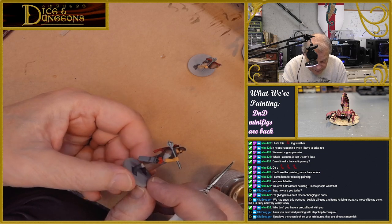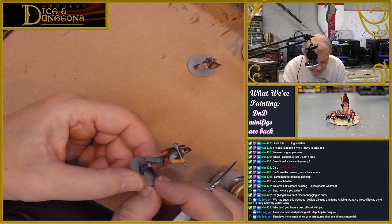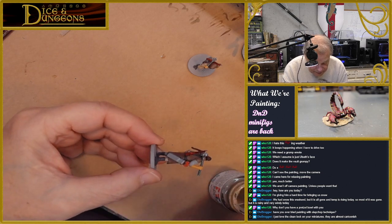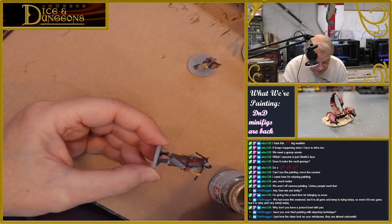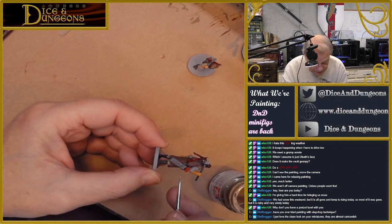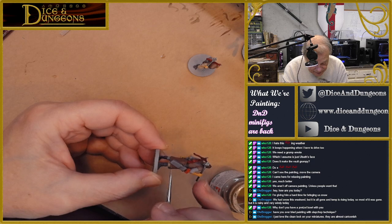That is not even. What's happening here is being uncertain about where the top of the boot is, and it looks like it's there.